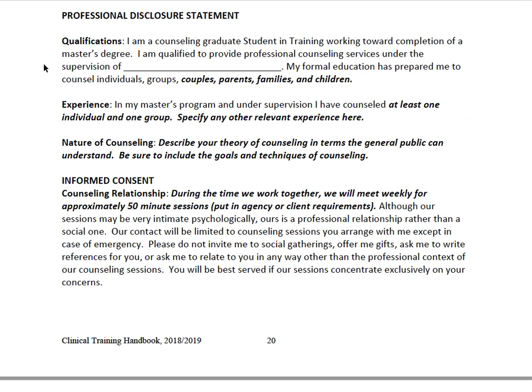Qualifications. I'm a counseling graduate student in training working towards completion of a master's degree. I'm qualified to provide professional counseling services under the supervision of, and here's where you'd place your supervisor's name. My formal education has prepared me to counsel individuals, groups, and if you are prepared and trained to counsel any other groups or populations, you can add that here.